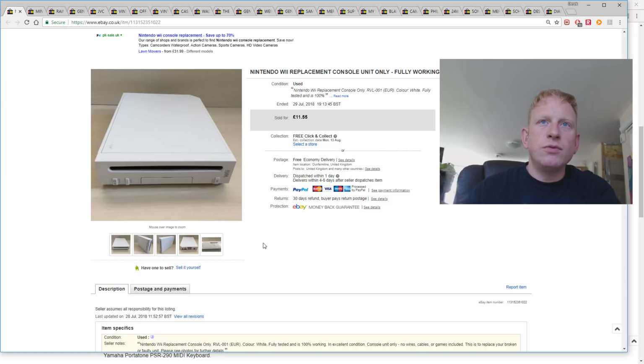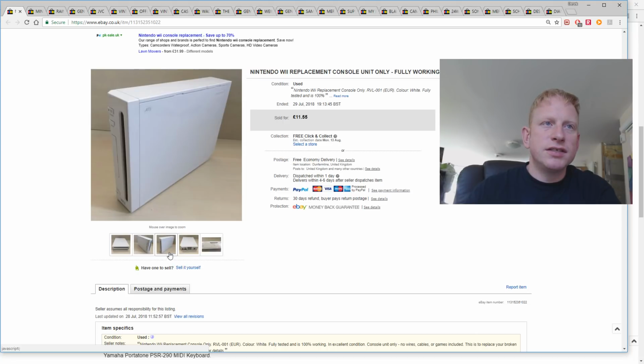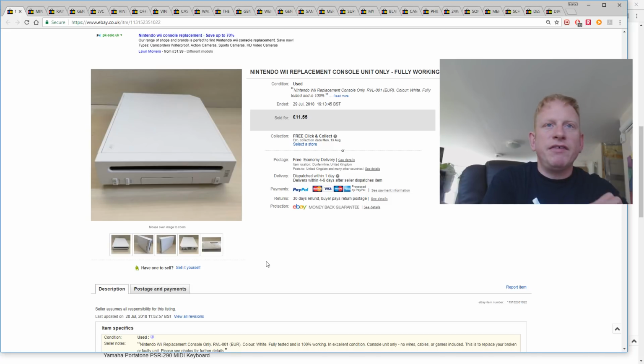This is a Nintendo Wii console. It's only the main console unit. I sell these as individual bits. I part them out. I sell the power pack, the wires, controllers, and usually that helps them sell. I do keep a full setup as well available all the time, but I pick these up at auction and at car boot sales. I always reset them to the factory defaults, and update them as well. Connect them to the Wi-Fi before I sell them. Check the games work on them. And yeah, this one went for £11.55 with free shipping.